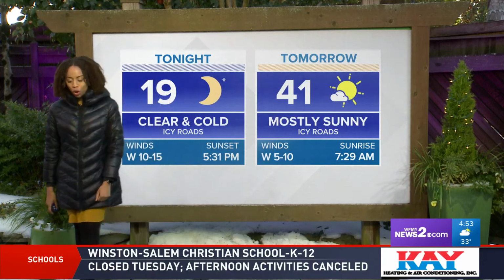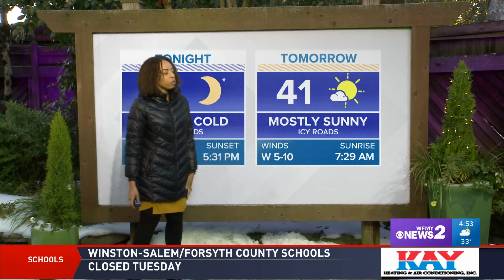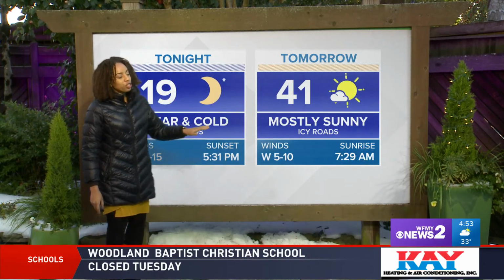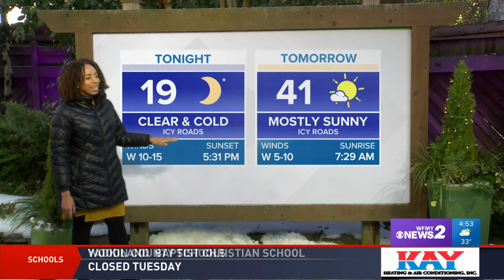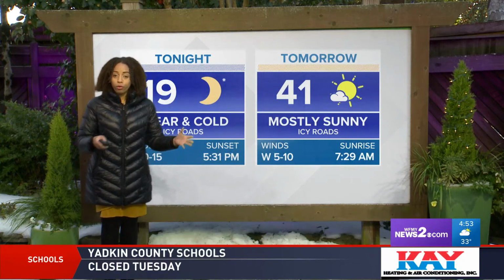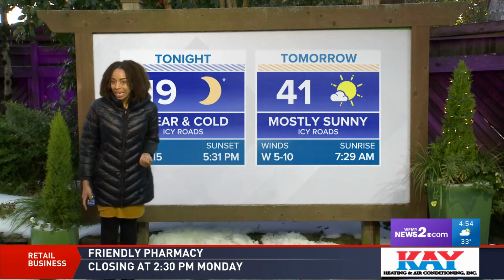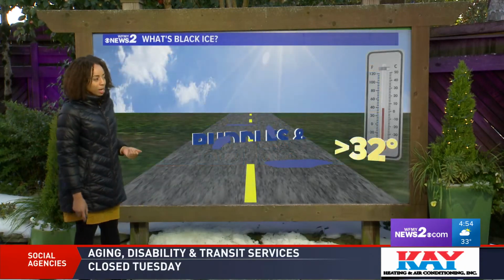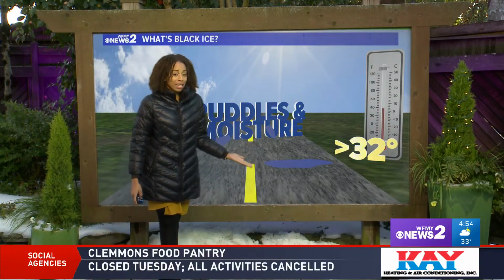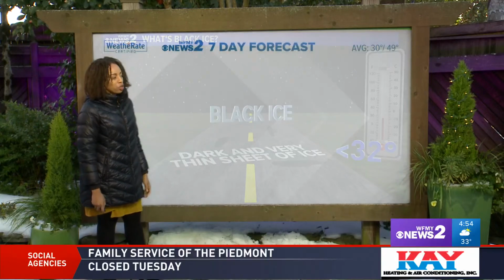Tonight, those temperatures are going to fall. 19 is where they'll fall to. 41 is where they'll climb back to by tomorrow afternoon. It's going to be a mostly sunny day, but as you can see, with temperatures falling down to 19, icy roads are very likely as a lot of this stuff continues to melt from today, and then it just sits around as water. It will then freeze as we go into below freezing temperatures. So black ice is very likely. We have puddles and moisture in temperatures like today, greater than 32. But then tonight, when it gets below 32, that transitions into black ice.